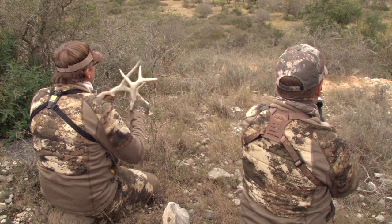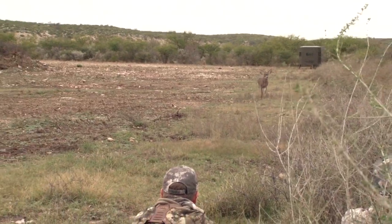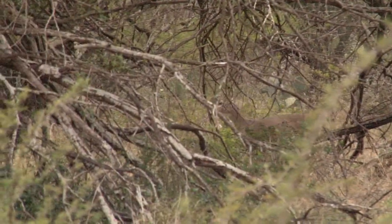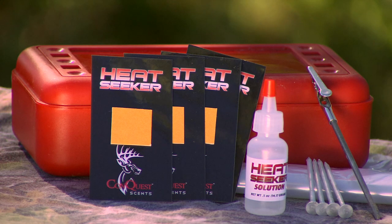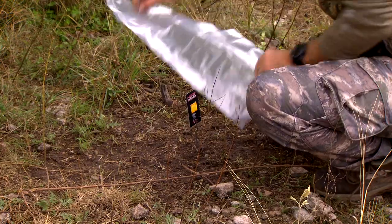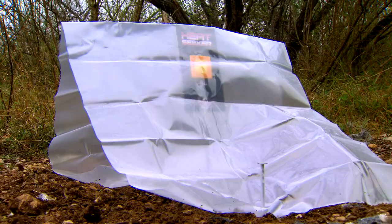The rut is the most time-sensitive part of deer season, where bucks set aside caution and focus on finding a doe in heat. Conquest Sense has come out with Heat Seeker, an innovative way for you, the hunter, to see when and where a doe is in heat, telling you exactly where to camp out in search of Mr. Buck.